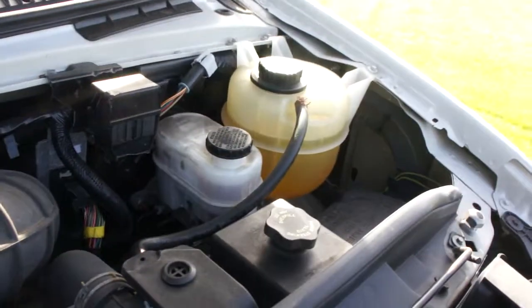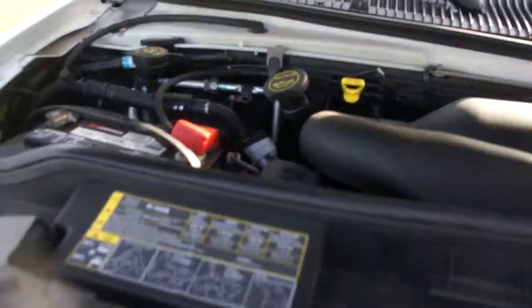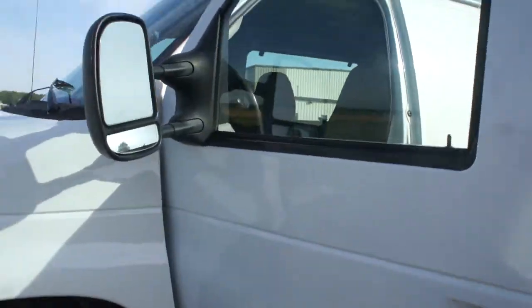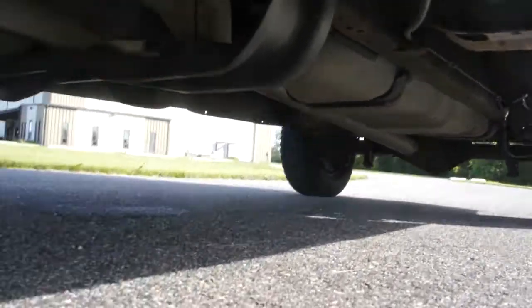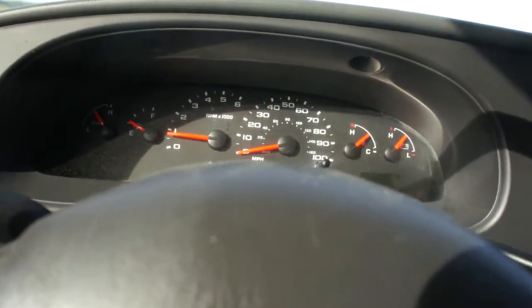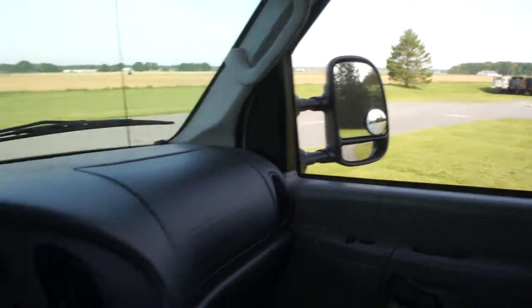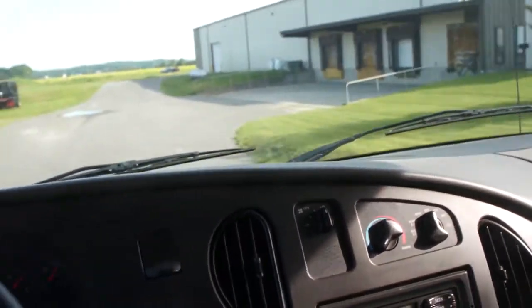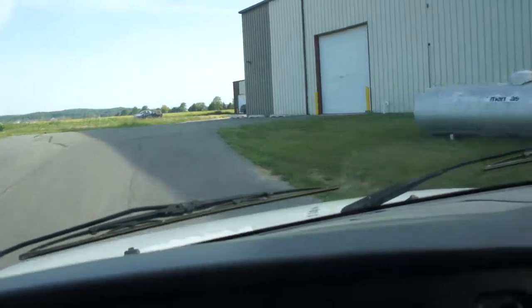The 4.6 liter V8 in it. I like the facelift in the front of the '08. Looks like a new body style. Nice, no issues.